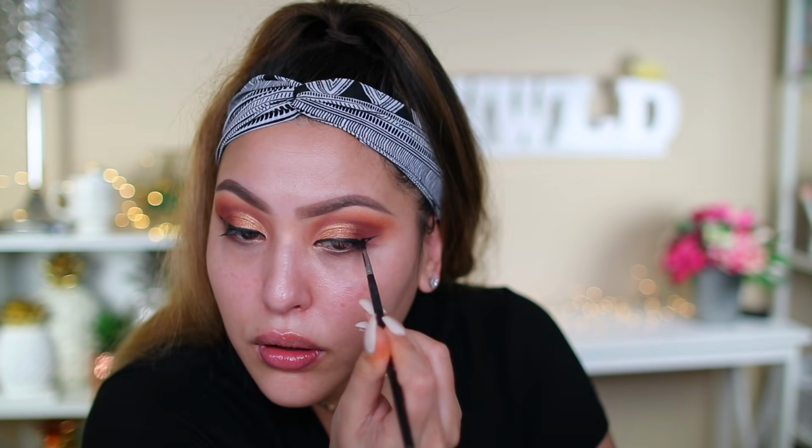Next I'm just going to take the Maybelline gel liner and line my eyes and do a wing. Sorry, those are probably the smallest wings I've done all week long, so I had to document it.